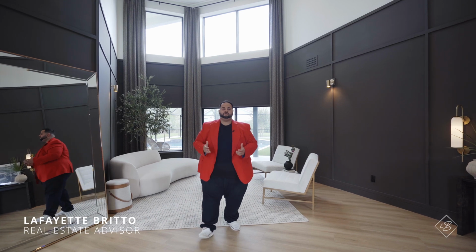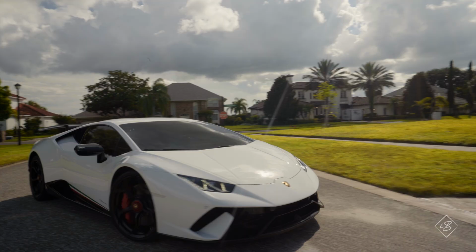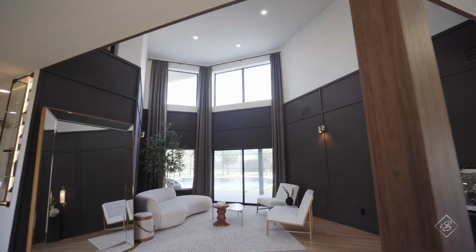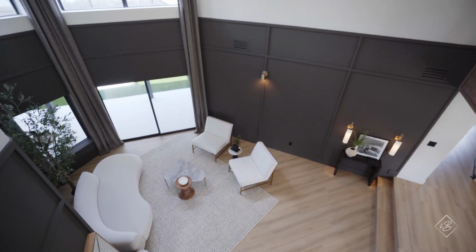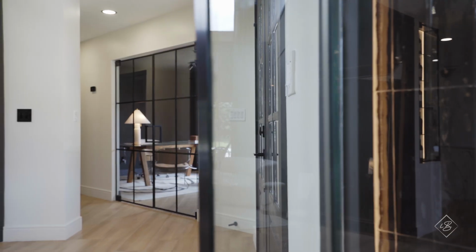Another luxury home tour. This is Lafayette Britto with Nova Real Estate, and today we are inside the prestigious Bay Hill. We're at 5447 Brookline Drive, and first off, I'm gonna give you guys an amazing tour of this home, and we're gonna start off in this living space. We have 20-foot ceilings, the dark colored walls to really accent the textures, wood beams, and then we're gonna go right into the front office.